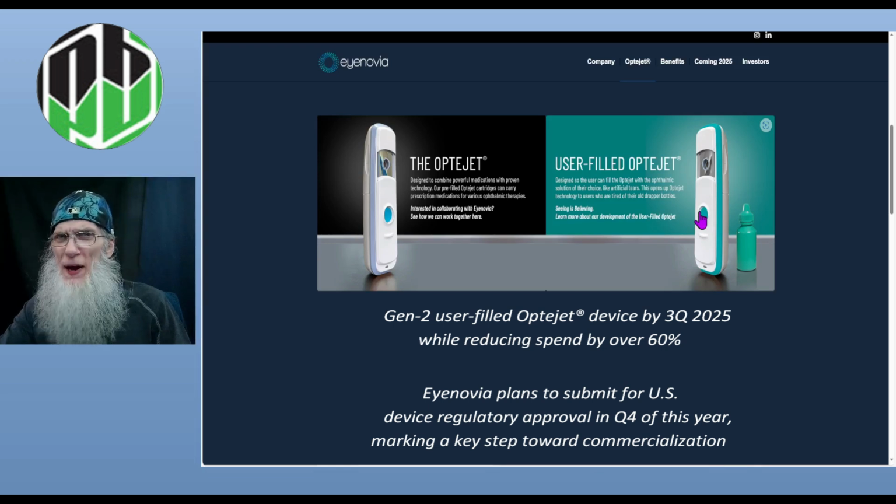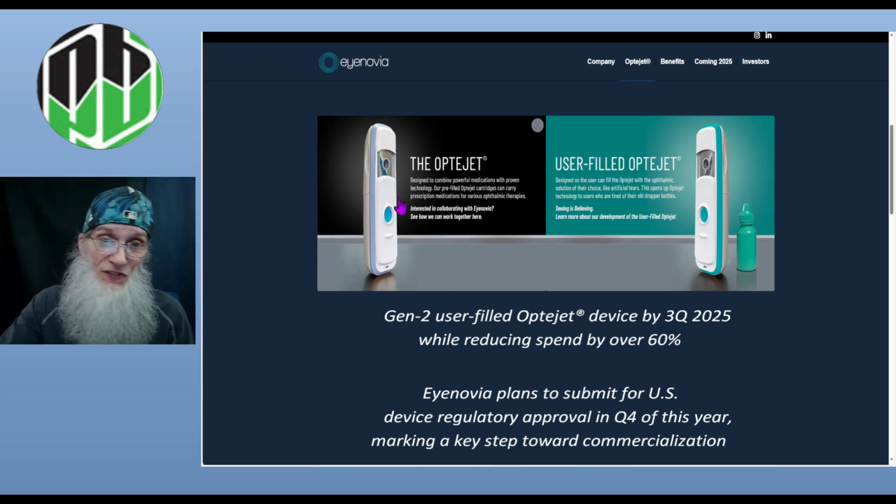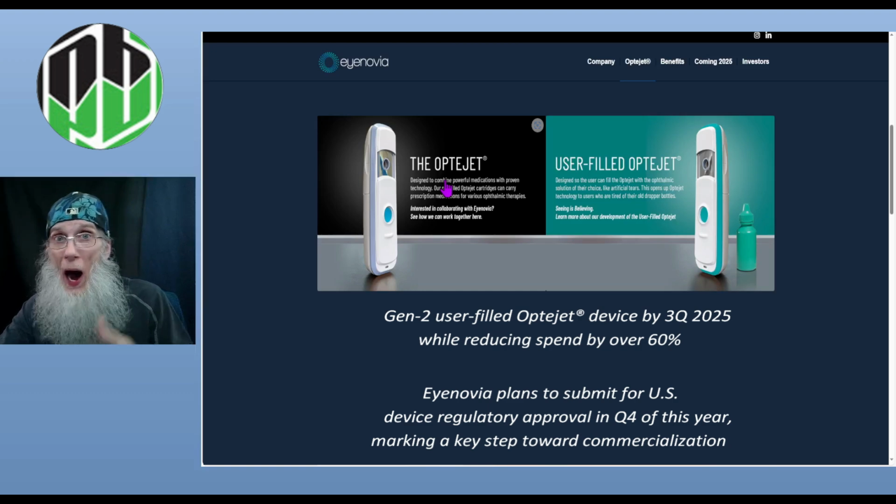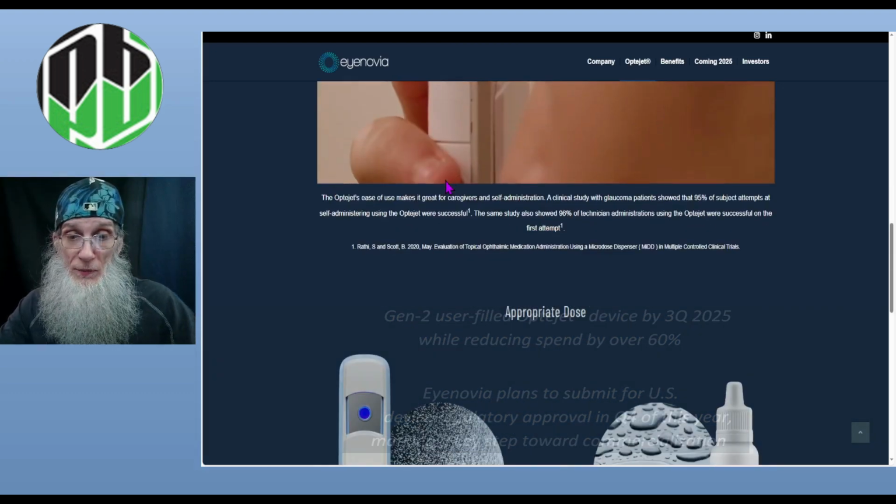Now, I anticipate it to be approved pretty quickly because there's no drugs, it is a device, and it's already approved over here. They've had to make a few minor changes to it, but I don't think that should stall it. So this should probably be out by the end of the year, and they'll be tapping into a $6 billion market. And I don't know how many other companies are doing this.